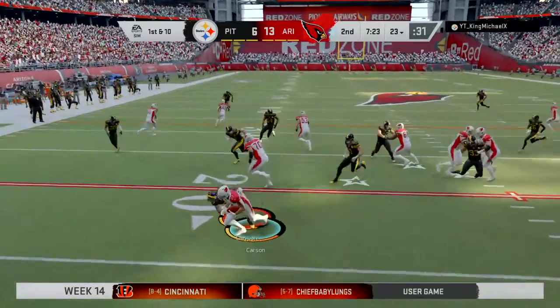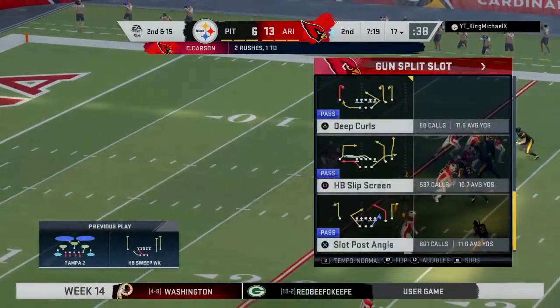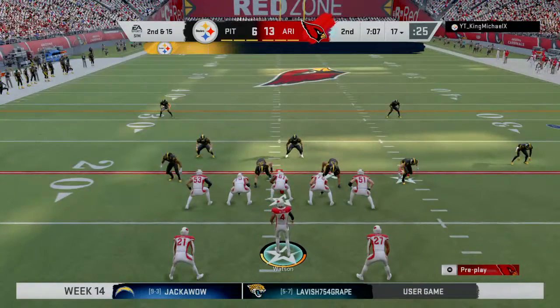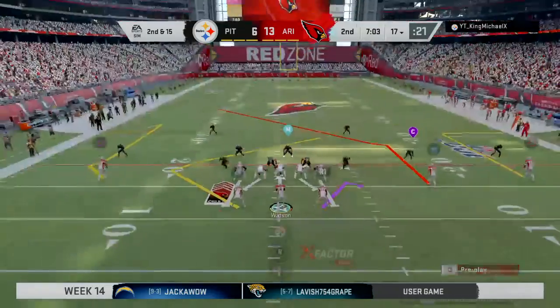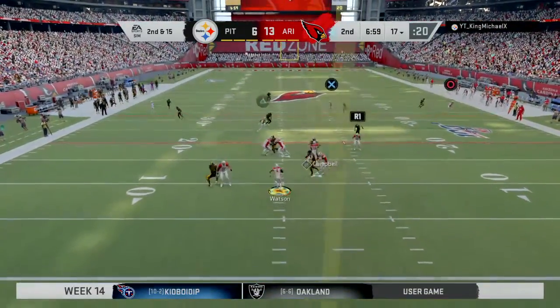They'll start out on the ground with Carson. And he goes nowhere. He'll lose yardage back at the 17. So a loss of 5, and it'll be 2nd down. On 2nd and 15 now.